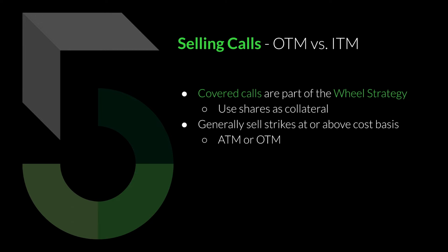For example, if you bought 100 shares at $10 apiece, then you would be selling an at the money call at a $10 strike price, or an out of the money call, let's say a $10.50 strike price. That's typically what we have been doing and going over in the covered call strategy of this wheel trading strategy. However, in this video, we're going to be looking at selling in the money calls instead.